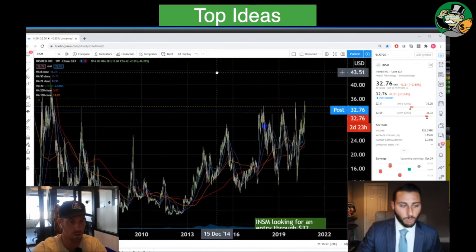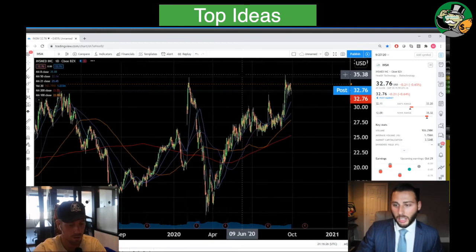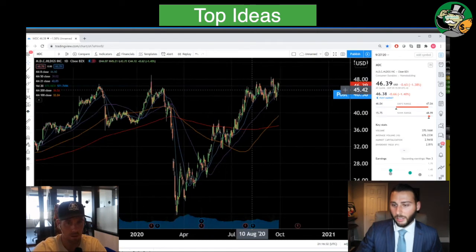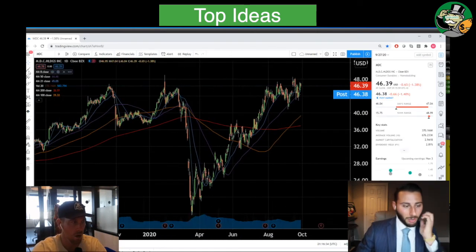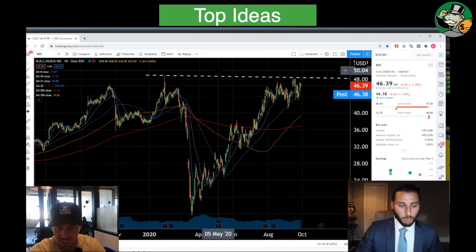The other two, we have this MDC through 48, a blue sky breakout. This one we tried earlier. MDC, yeah. It's a home builder. Blue sky breakout through 48, just been flagging up here. So that one I think looks ready in time. So those are the main two for the week.